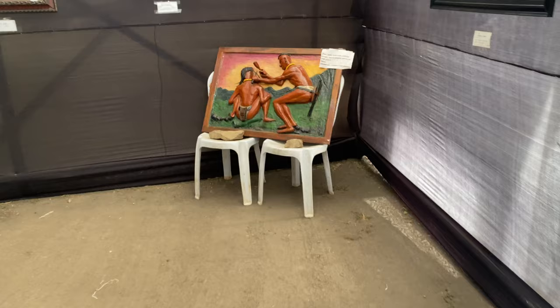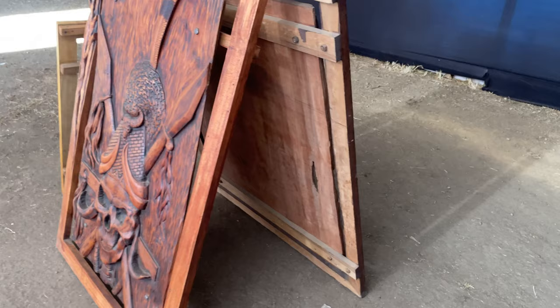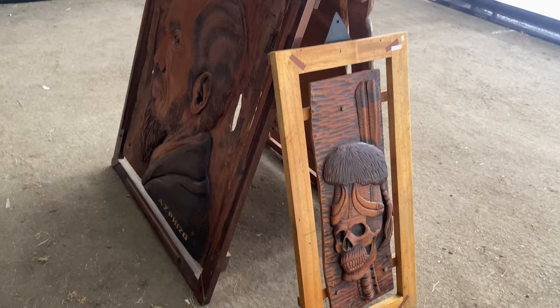Toto Su. Artsy Naga always brings the best paintings. Oh, how can we forget that? Naga traditional haircut. Oh yeah, they used to cut the hair with a dao like that. This is a work of art. Oh, wooden craft, so amazing.